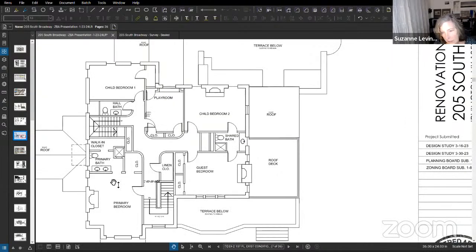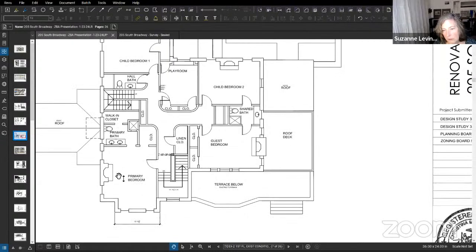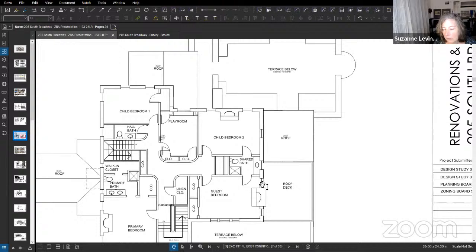At the second floor, this is the existing primary bedroom, and you can see the existing bathroom is quite undersized. It also, in order to get to the walk-in closet, you have to go through the bathroom. So they really wanted to improve that, and we took a good look at how we can have an addition here without impacting the coverage, and because there's an existing sunroom here, we thought it made sense to build out over this. It also gives us access to this underutilized roof deck, which we're improving with new railing and decking.